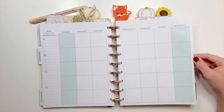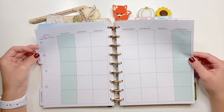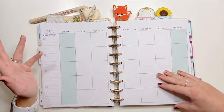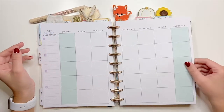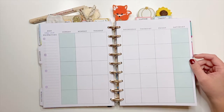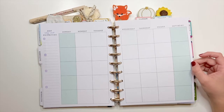I don't know. I might just end up not using this, and I just got a new wellness planner. This one's undated, and I just do not have the energy to be dating all of this, you guys, for not much of a reward, I guess. So I don't think I'm going to be using this monthly view, but I'm not totally decided yet.